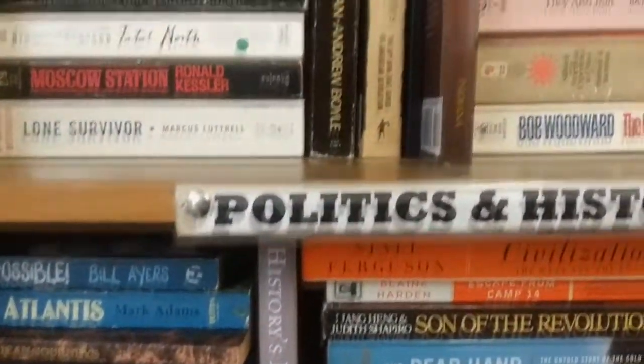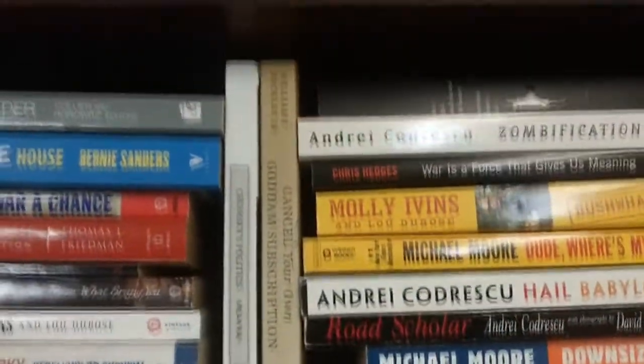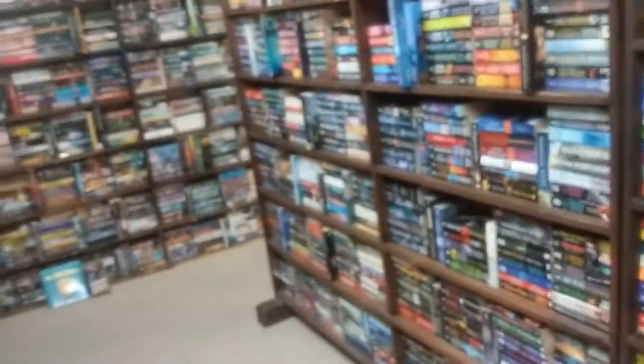And then I have a section here of military history, and I have it separated by wars. I've got World War II, I've got the Holocaust, I've got Vietnam. You pick your war, and we've got it in a section. Historical romances, contemporary romances here. Around here we have more contemporary romances by authors who wrote a lot of books.